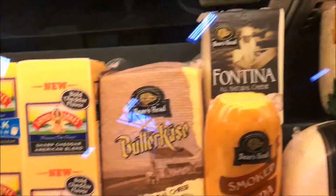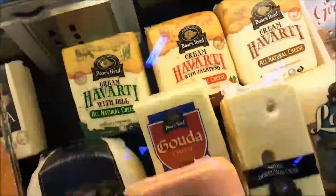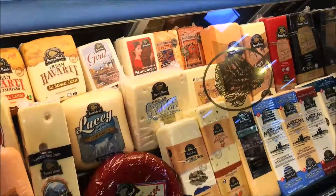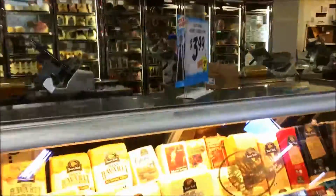They've got all different kinds of cheeses. They've got fontina, butter tots, butter queso, provolone, Swiss, Havarti. Isn't that German? So wouldn't that be Butterkäse? Yeah, they've been taken care of. Do you want to get a Swiss too? You can tell my favorite cheese is Swiss. But I recommend any of the Boar's Head cheeses too. They're really good. Especially the Havarti.